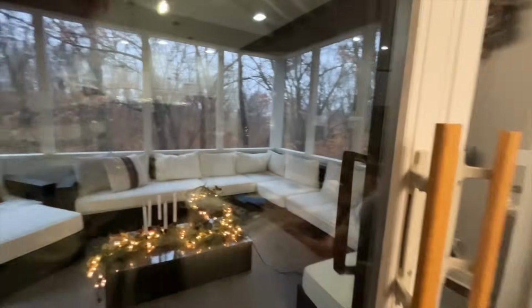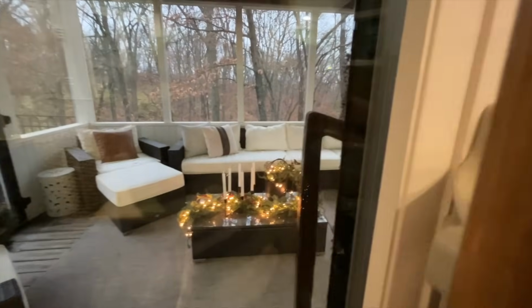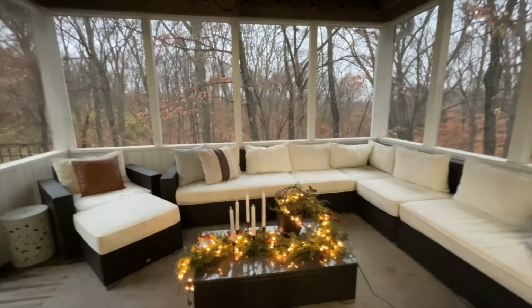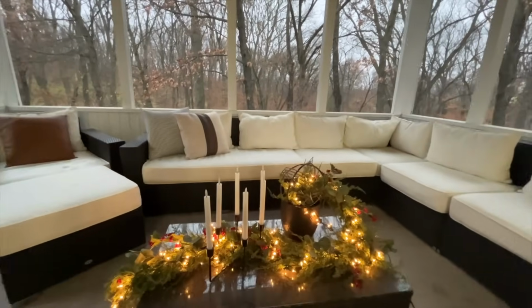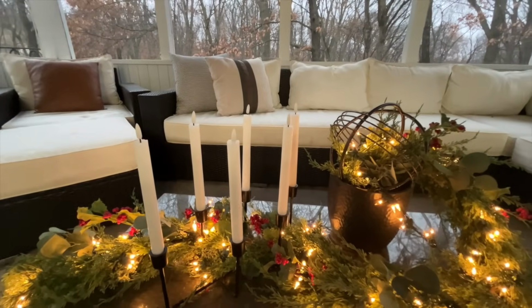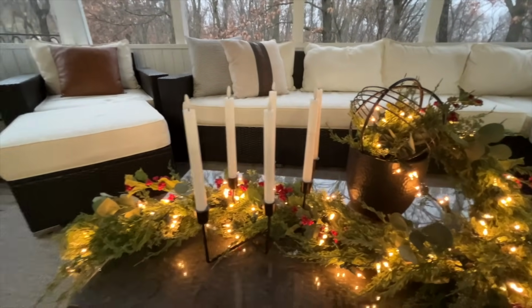Oh, I better show you really quick before I forget. Out here, none of my candles are on yet. Ooh, and it is chilly. I just have these candlesticks. They will go on a timer.